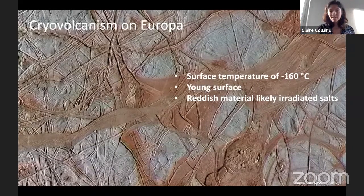We don't see the whole surface covered in impact craters like we see on our own moon, for example. So there's clearly processes happening here, probably cryovolcanism, so the eruption of this sort of water ocean material from underneath through the icy crust out onto the surface. However, this is not something that's really been observed in the same way that we've seen it happen on Enceladus. All of this reddish material here, this is something which has been the subject of much debate within the community as to what it is.